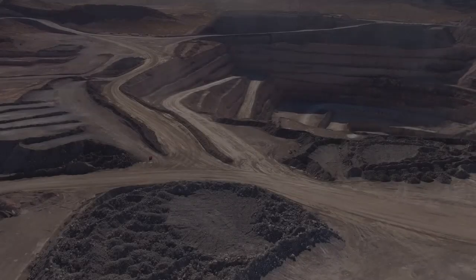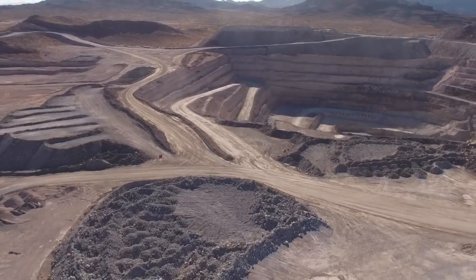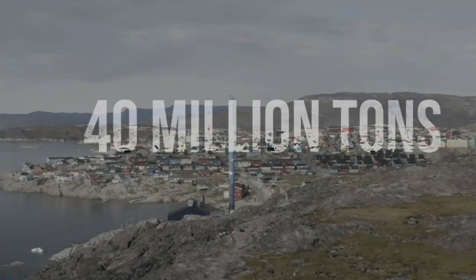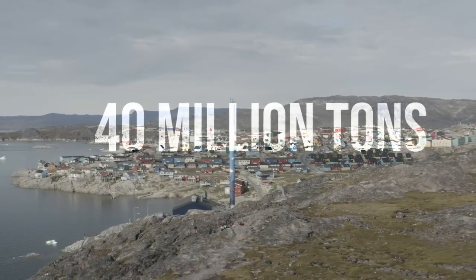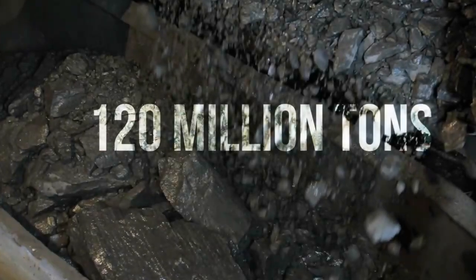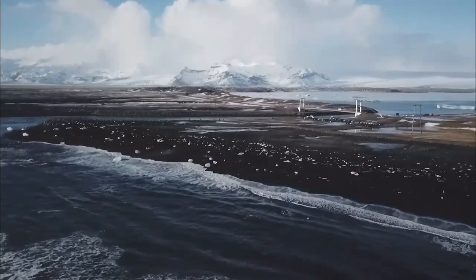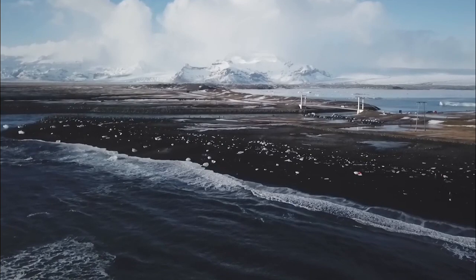On the island, there are a lot of places like Narsek, and even more places that are, for the most part, still empty. Greenland has almost 40 million tons of rare metals that are just waiting for their time to shine. If you take Greenland out of the picture, the world's stocks are 120 million tons. Denmark's possible income is so huge that you don't even need a computer to figure it out.